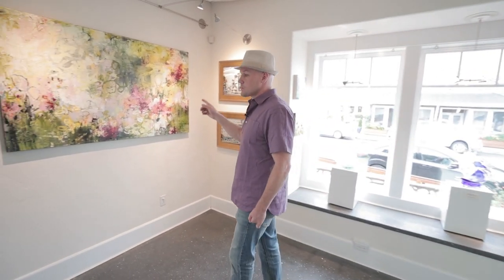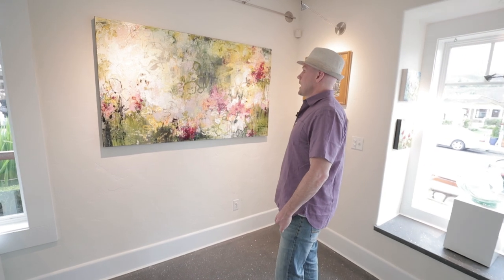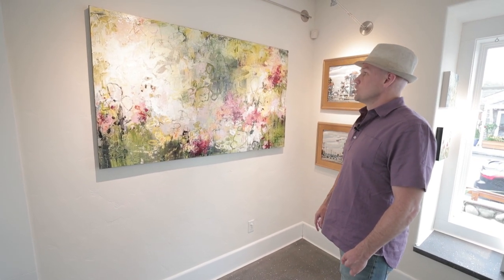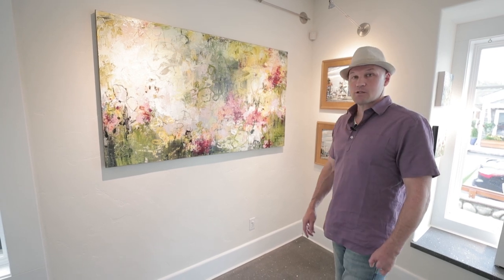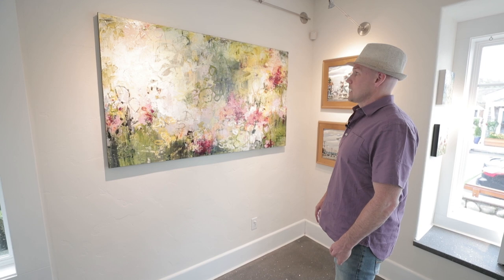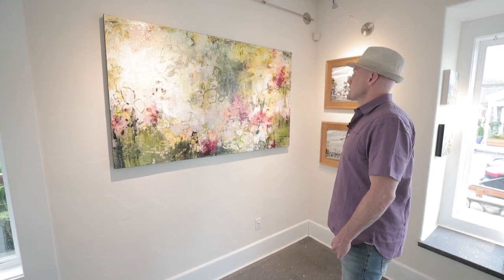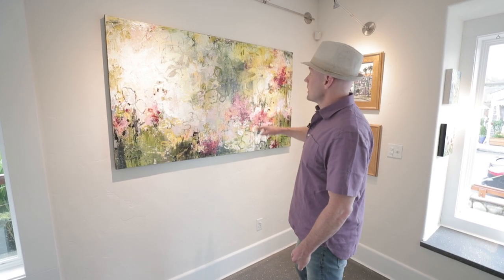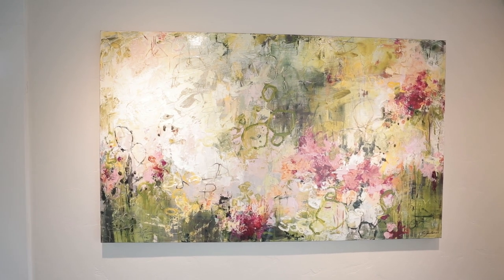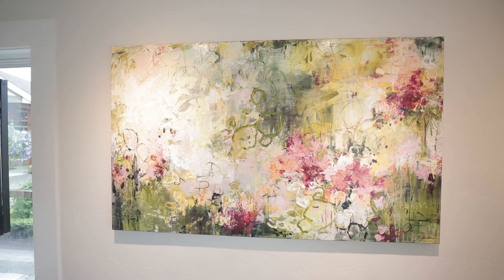So this is a new Sarah Goodnow painting. It's an abstract floral. And this is called Waltz and Bloom. It is a 36 inch by 60 inch acrylic on canvas. She paints with acrylics. And she puts this nice kind of varnish over the acrylic, so it has a nice shine to it.